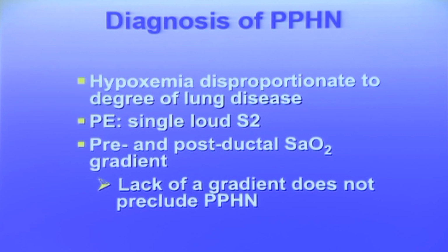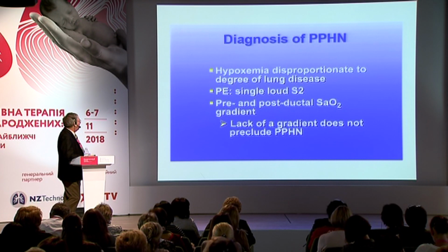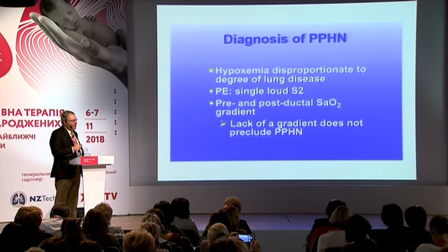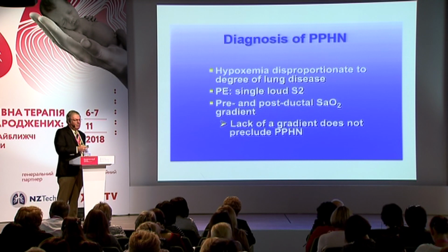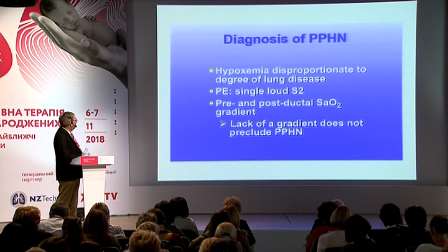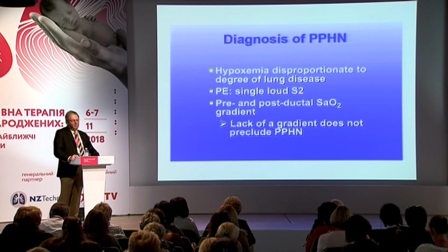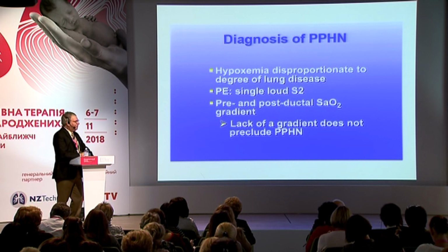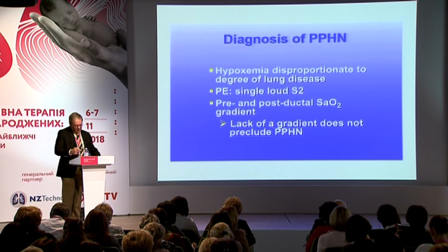On physical examination, there is often a single loud second heart sound with fixed splitting. And I think the initial diagnosis can be suspected by doing dual site oximetry. So if you place a pulse oximeter on the right upper extremity and a pulse oximeter on the lower extremity, you may see significant gradient with the preductal saturations 10 to 15% higher than the postductal. But you can also be fooled if the baby is profoundly hypoxic, there may not be a gradient.